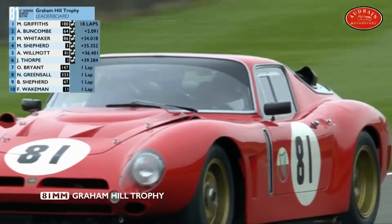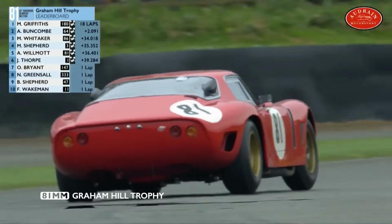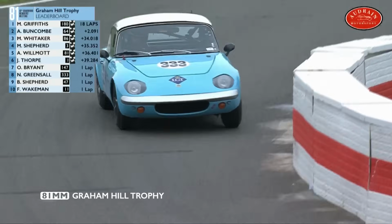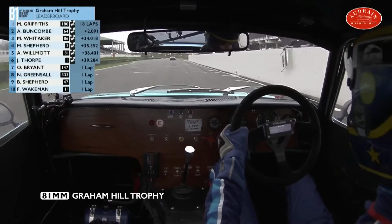Don't know what happened to Adrian. His lap pace did fall down a little bit, so maybe he suddenly had a problem. And Murray Shepherd, who had gone down the order, came back up. He takes 4th place, but 3rd place, making it two TVRs in the top three. Miles Griffiths wins in one, and Mike Whitaker, along with Murray Shepherd, gain from whatever happened to Adrian Wilmot.